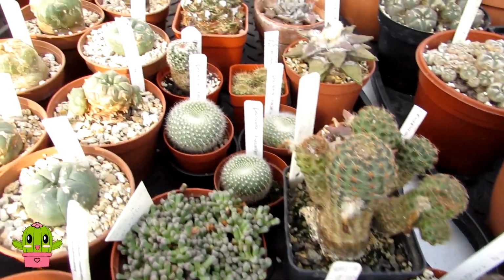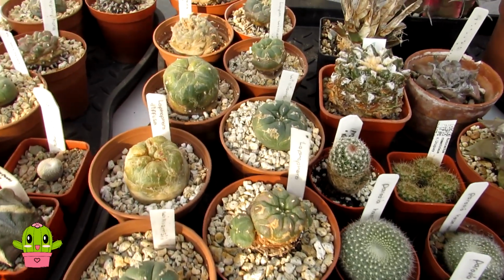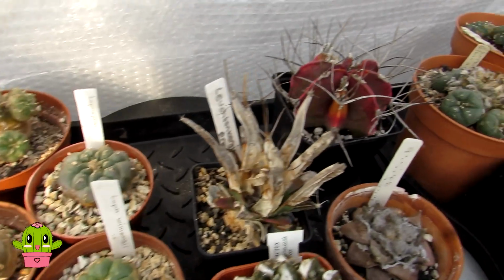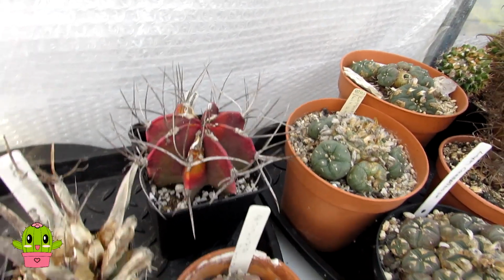And as I say, do mention what part in the video a certain plant comes up that you want to know the name of, because it just takes me way too long otherwise. An astrophytum also there.